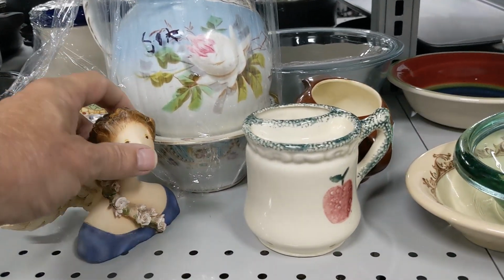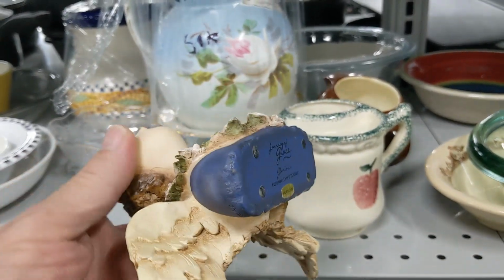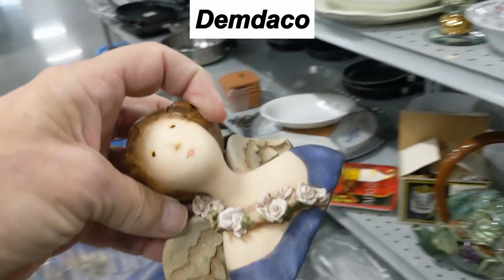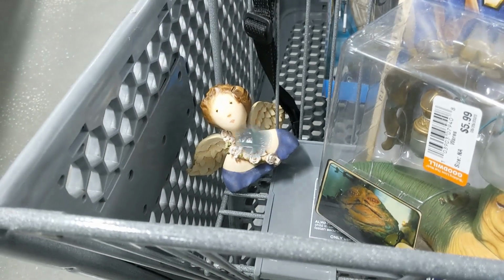Then I saw this little angel figure. It said Journey of Grace, but it was made by Demdaco, which is the only reason I looked it up. It was $4.99, but on eBay they were going for $25, so I kept it.